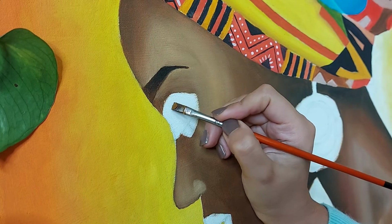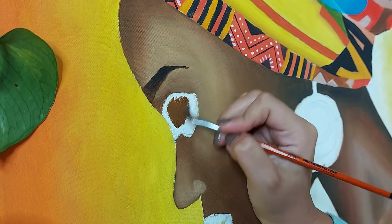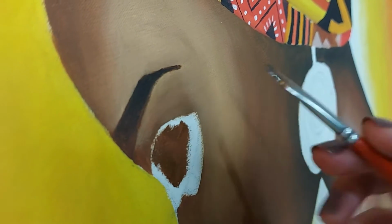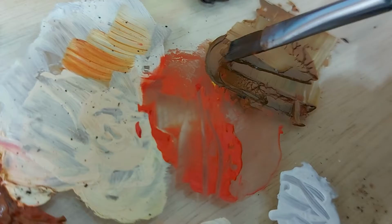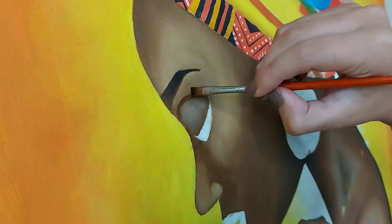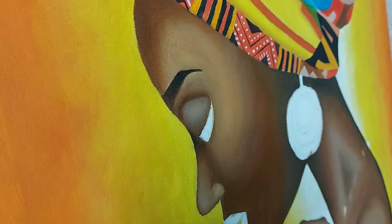What I like the most about this painting definitely are the colors. I think they are very bright and they really capture your attention. I think all the details that the African woman has in the clothes with these colors give a very nice visual appeal to the painting, and I really enjoy the time I spend painting it.